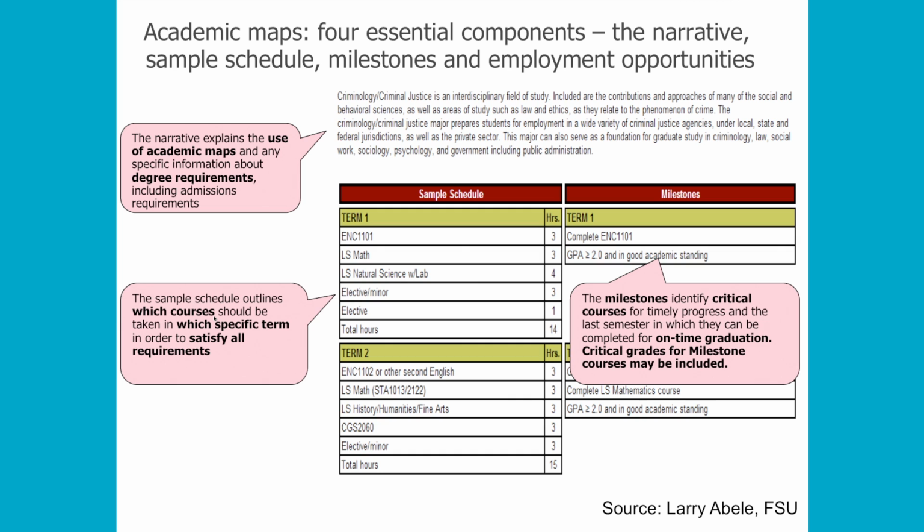And then there are these milestones that identify these critical courses. If you're not passing LS Math with a grade of 2.0 or better, you're not on track for on-time graduation, and your probability of getting a credential in this field is limited. So this warrants an intervention where we work with you to either figure out how you can pass this course, providing the student with the support to do that, or maybe decide that another major is more appropriate. And then very importantly, not shown here, is where all this program leads in terms of jobs and further education at the next level.